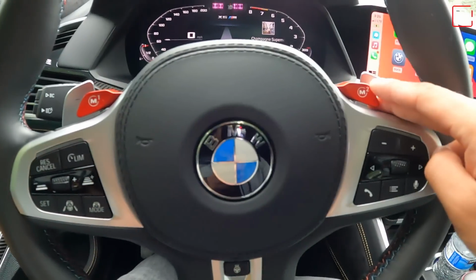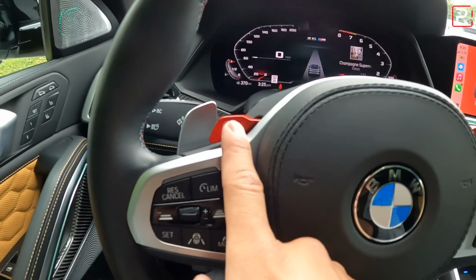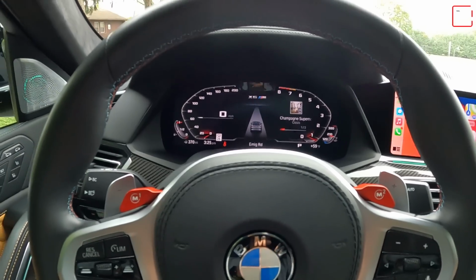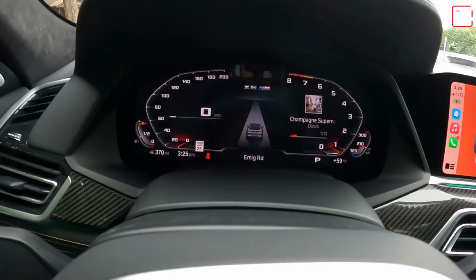You can see the M1 and M2 drive mode selector. Those are customizable. M1, I have it as kind of like a sport everyday. M2 is like the track ready setting that turns the stability control into the less aggressive setting and makes the exhaust even louder. This 12-inch digital display here is slightly customizable.